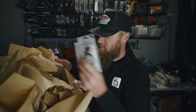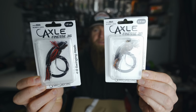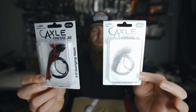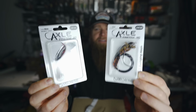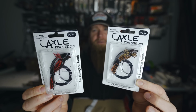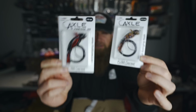Now, first up out of this box, we'll grab a couple of these bad boys right here. This is the new Axle Finesse Jig. So if you guys aren't familiar with the Axle, it's got a swinging hook, no weed guard, screw lock bait keeper, EWG hook, and this thing right here is really awesome for fishing around heavy cover because you can get through anything with these. And now they have a new finesse version of the Axle.